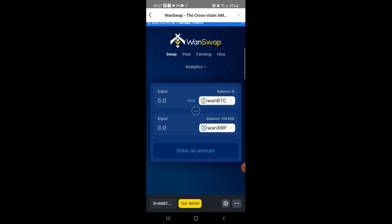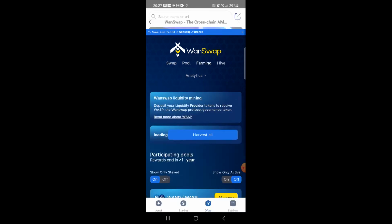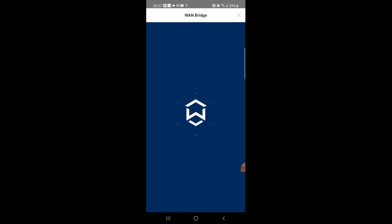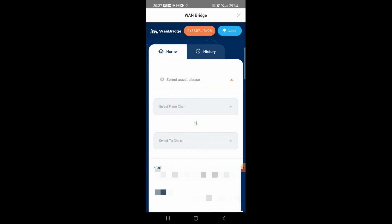For now, I'm going to show you how to take that wanXRP out of the WAN chain and into your Sum wallet, or really any other XRP wallet. In this case, we'll use the Sum app. So just like when we took our BTC and used the bridge to cross the BTC over to the WAN chain, we're going to use the WAN bridge again, this time to cross the wanXRP over to the XRP ledger.